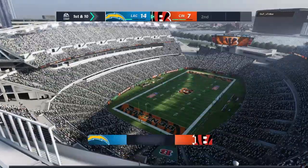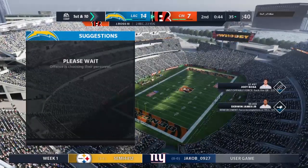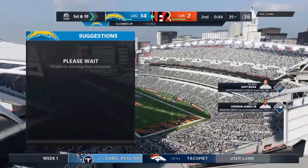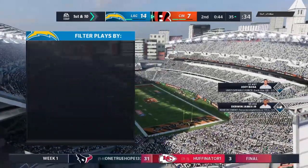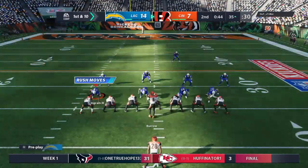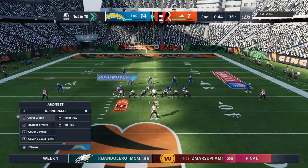And he's got this down to the 35. Now the Bengals going to use the first of their timeouts as they'll stop it with just over 40 seconds to go in the first half. The 35-yard line. Ball up to the 35 now as they come up on first and 10.